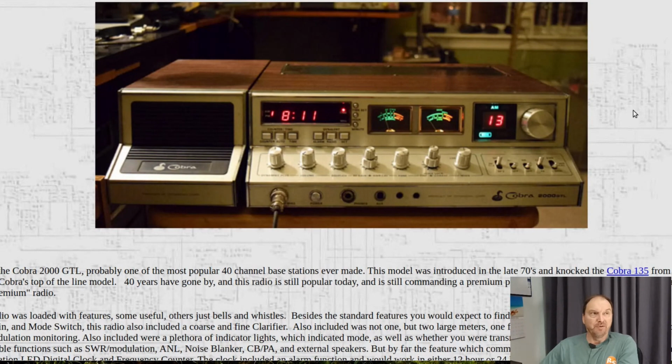And I never owned one of these because by the time this radio had started to get popular, I was kind of abandoning AM and I was going to sideband, and ended up with a 142 GTL, which doesn't have as good AM receive or AM transmit, but on sideband, it is very, very similar. The circuitry is very similar to this Cobra 2000 GTL. The 2000 GTL was about twice as expensive as the 142. But still, top dog for many, many years. Still a very sought after radio.